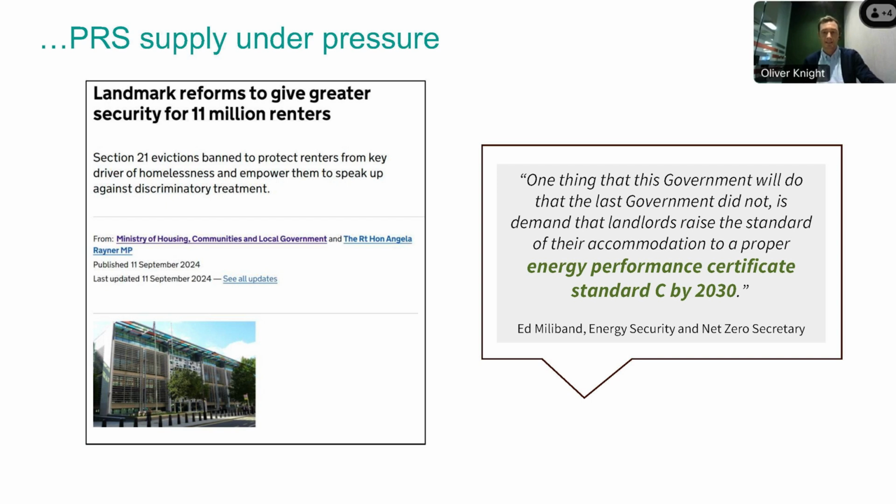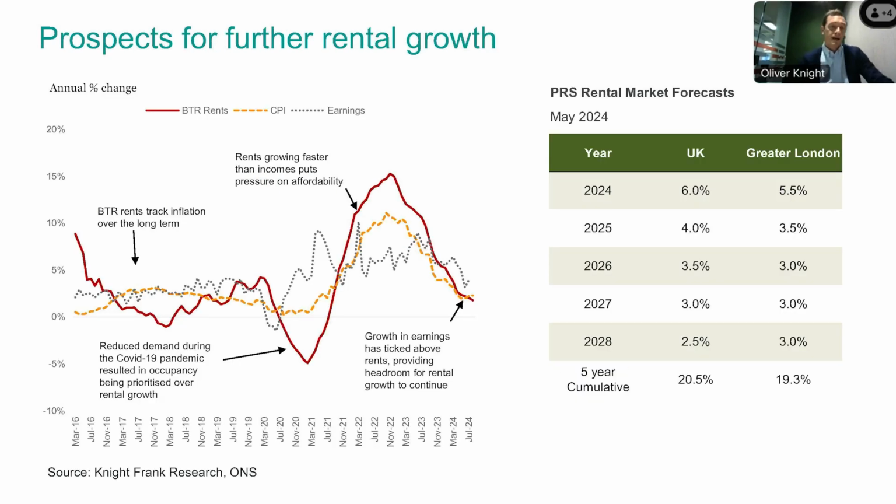Next slide, please. But one result of that imbalance we've seen between supply and demand in the private rented sector has been that it's put pretty strong upwards pressure on rents over the last couple of years. So we track rental growth within build to rent specific properties, and according to our build to rent rental index, annual asking rents outside of London rose by about 4% over the year to May 2024.